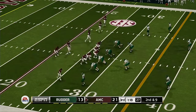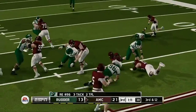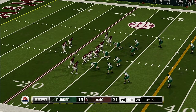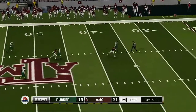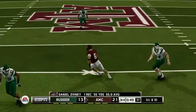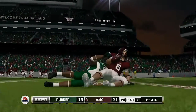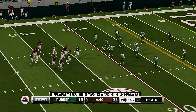From their own 27-yard line, second down. They'll line up with 5 wide receivers. And down he goes, right around the 24-yard line. There's a player hurt. It doesn't look to be that bad. He caught it. Brought down at about the 21. So the big gain resulting from the pass play leaves us with a first and 10.